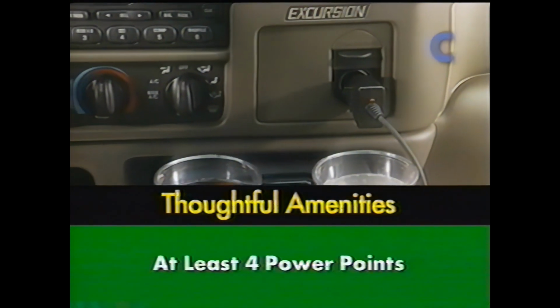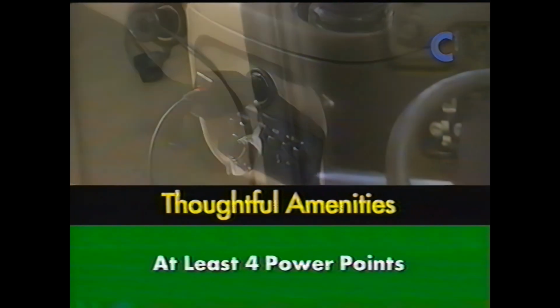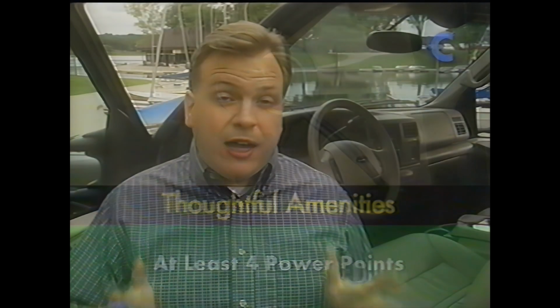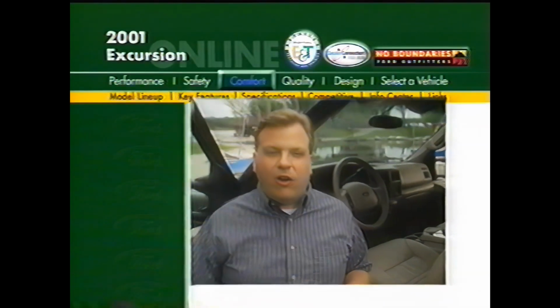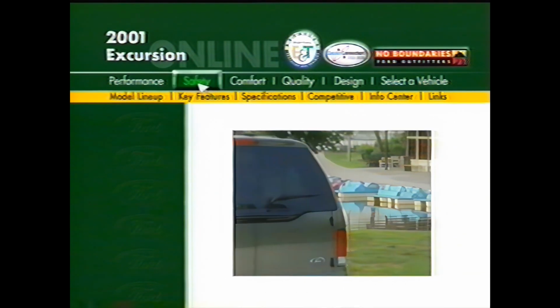Now, the vehicle has at least 4 power points. There's 2 in the front row, and there's 1 in the third row and 1 in the cargo area. And if your customers have dual captain's chairs, there's a 5th power point in the rear of the floor console. And also available is a 6-disc in-dash CD player.